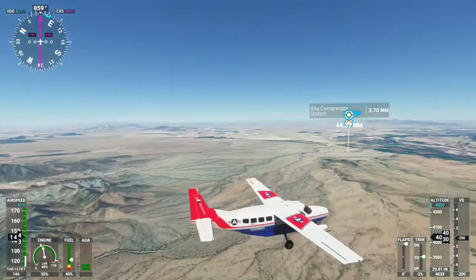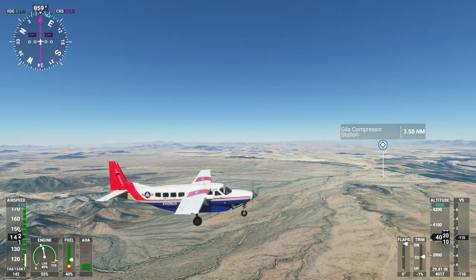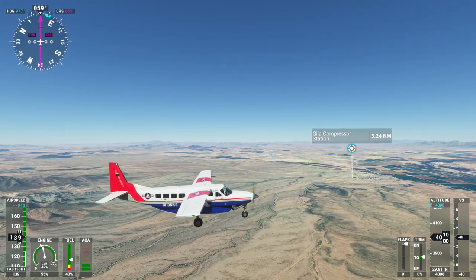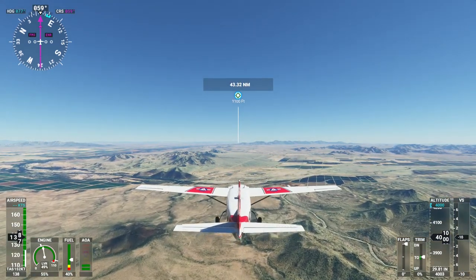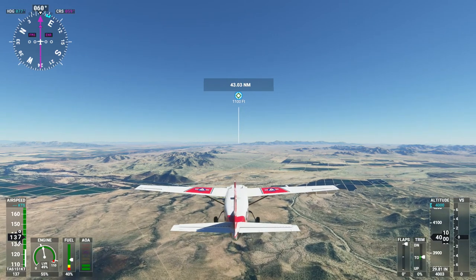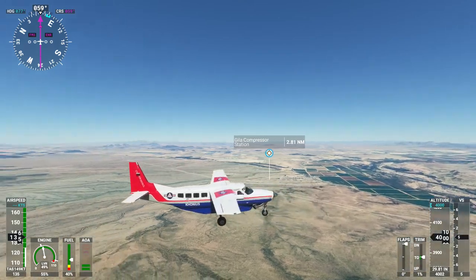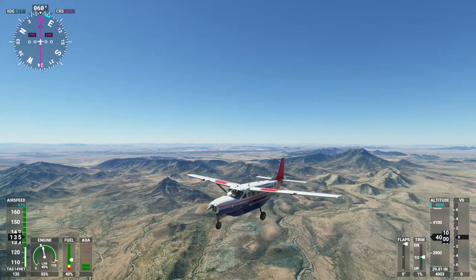What's this over here? Compressor or something. Gila Compressor Station. Interesting. I'm guessing it's their manufacturing plant for airline equipment or aircraft equipment. So the feather on landing strip. These agricultural plots over here on the left. That's a nice view with all the little mini mountain ranges.